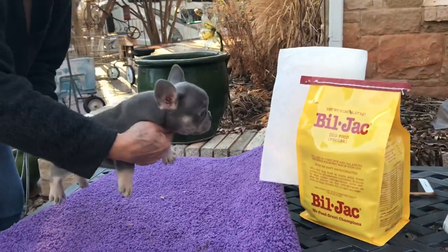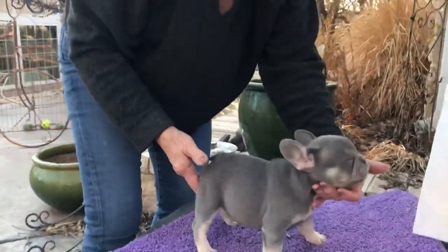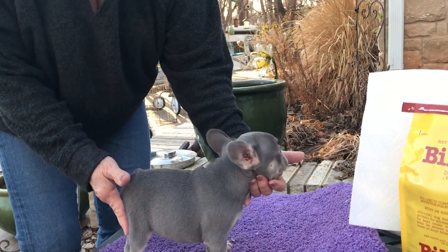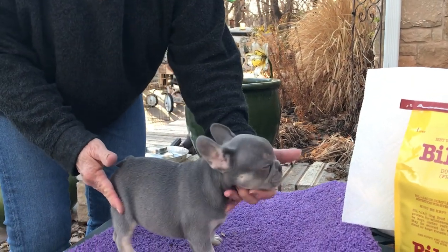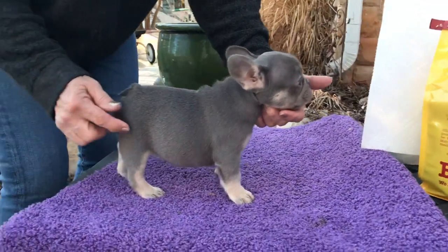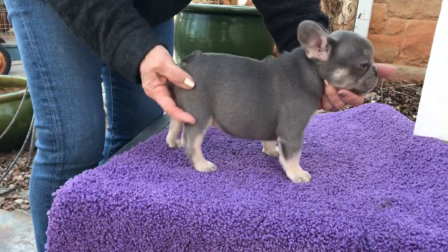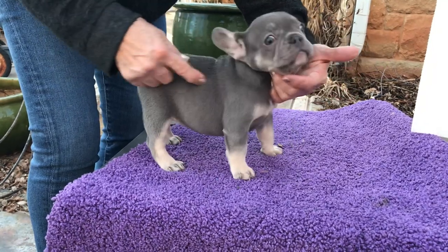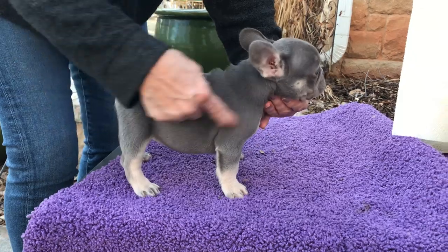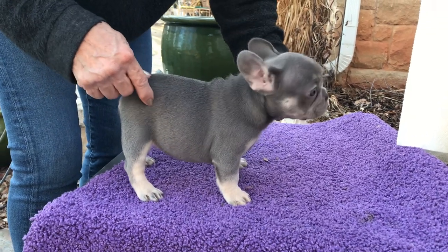So, Monica, tell us through this. What are we looking for here? Short and cobby, as we do this. Oh, they both fell off of there. Okay. You see how she's stacked right in through here? Nice little short, cobby body. Big chest. When you say short and cobby, this is what you're talking about. Square looking. Yes. Very square.